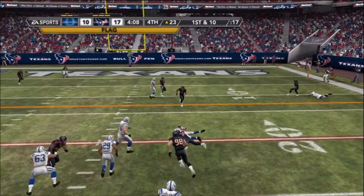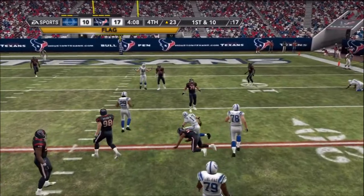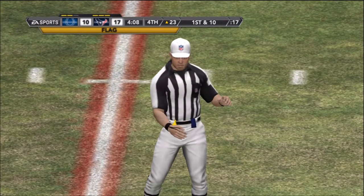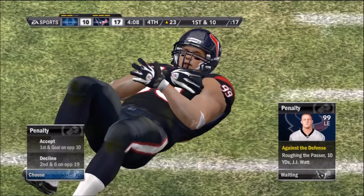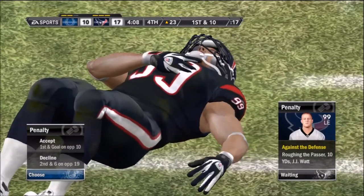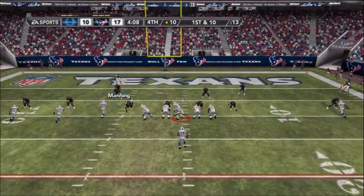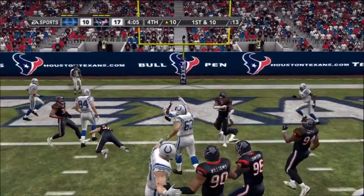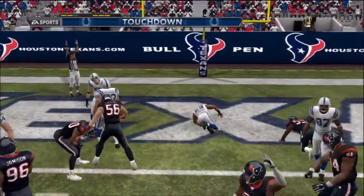Throws it over the middle of the field. Jason Allen was there to bring him down. Personal foul. The referee threw the flag, but was it a late hit? First down. They keep it on the ground with the tailback. That's a touchdown!